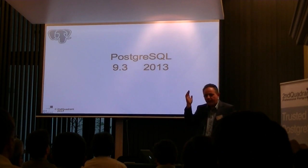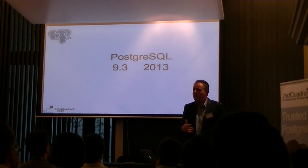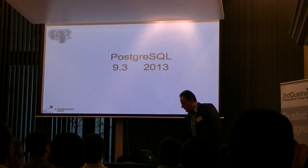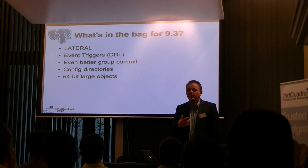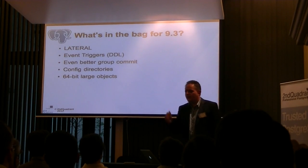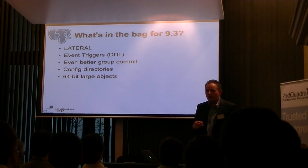So what's happening next? Well, 9.3 is under development now, and so that will become available next year in 2013. What's already there? Well, there is something called lateral. I looked at that two or three times and I still don't know what it is. All I know is it's something to do with Oracle.